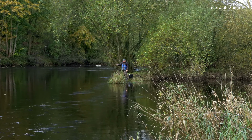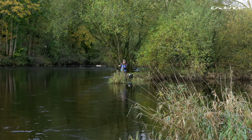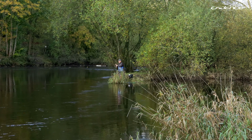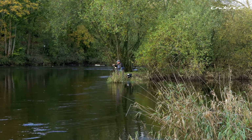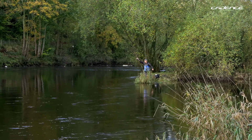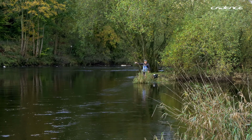So obviously if the float pulls under like that, I'm fishing too deep. I'll just try a little bit further out. So yeah, that's definitely too deep, so I'll just shallow up a bit. The river's a couple of foot up, but it's nice and clear, so conditions look really good. And the fishing right at the end of October definitely feels a bit autumnal.